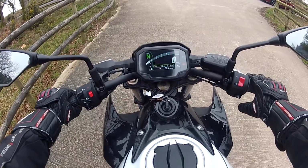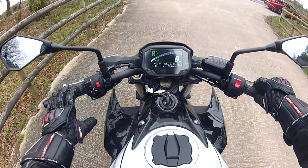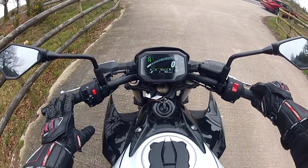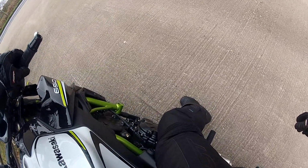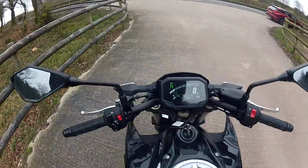So you've got a lovely parallel twin, 2 pistons going up and down like that. Gives a really nice sort of thump. Little sound test. Sounds pretty good.